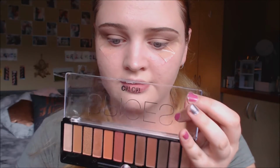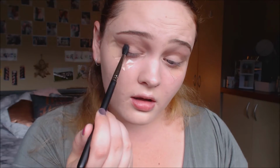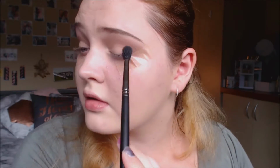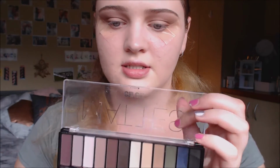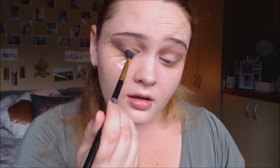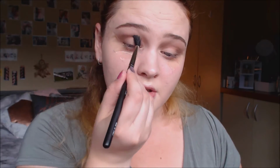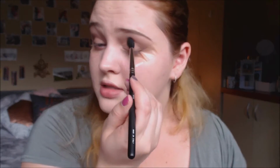Next, I'm going to take this darker warm colour, this one here, focusing on the outer V area. And lightly blending into the crease again, keeping it a little bit lower this time. I'm going to take this Jessup small tapered blending brush. I'm going to use this darker purpley brown, and I'm going to place this in the outer V. And back in with my blending brush, just making sure that there are no harsh edges.